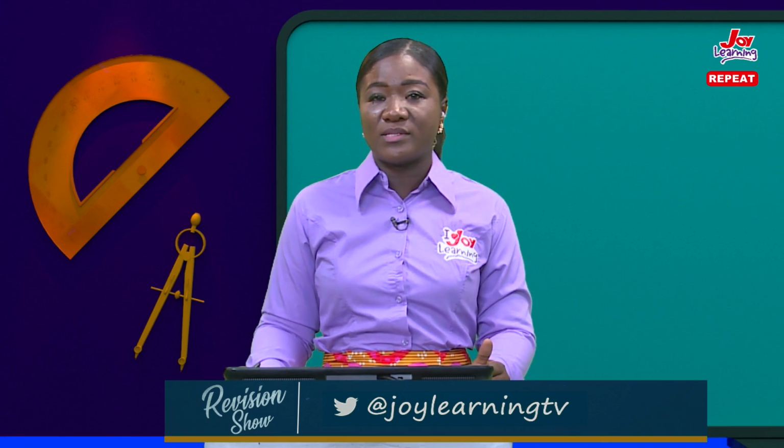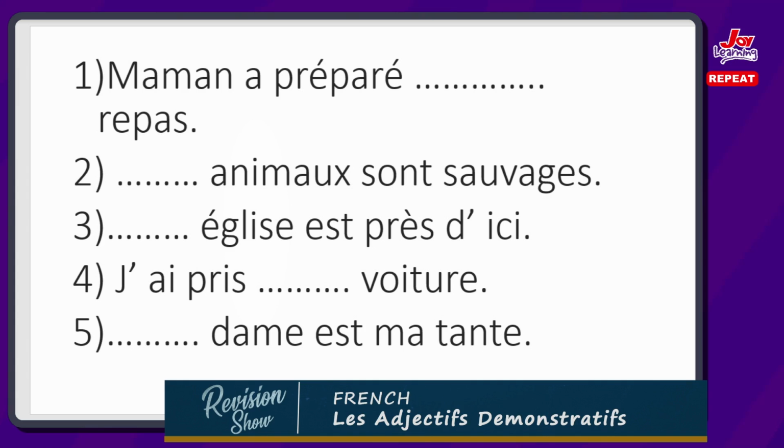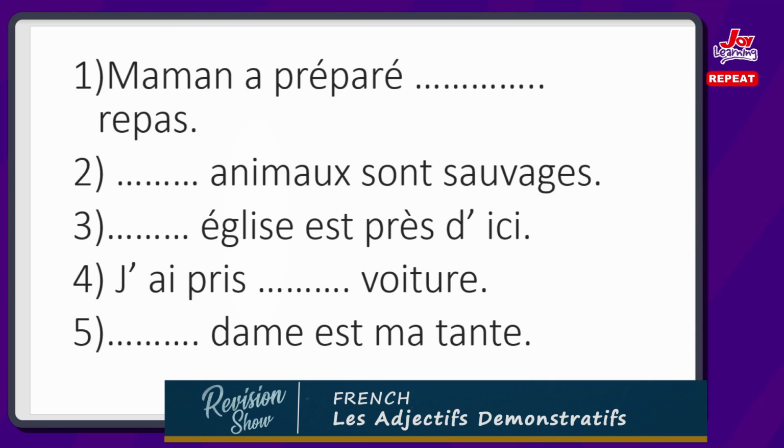So the first question we have: Mama a préparé dash repas. Mama has prepared dash meal. So put either ce, cet, cette, or ces in there. Next we have: dash animaux sont sauvages. Dash animals are wild.